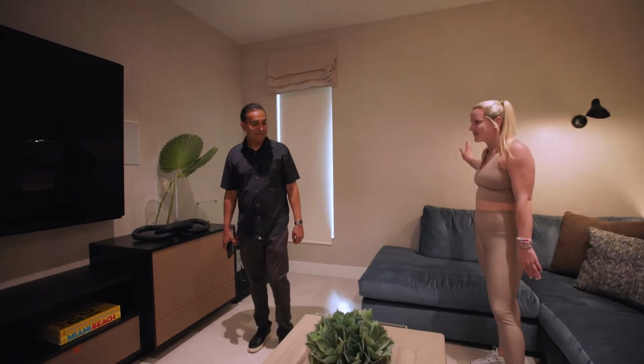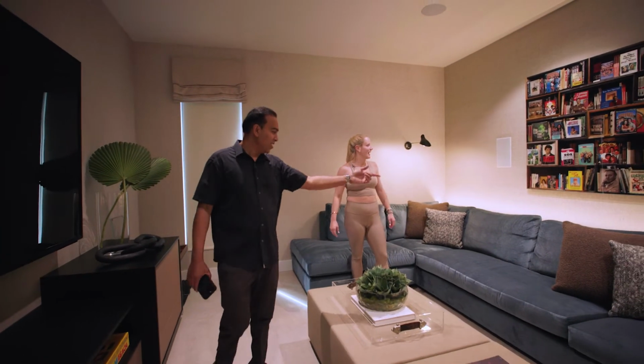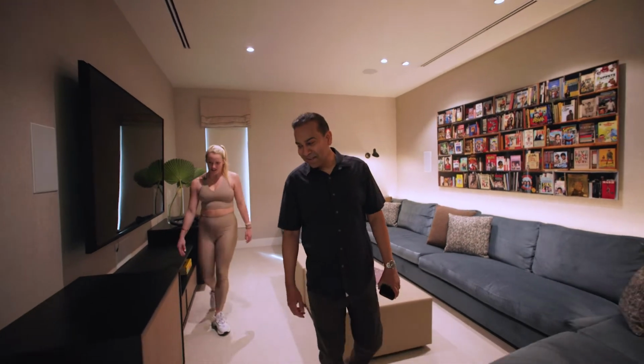You could have a whole preview party. You could probably fit 50 cars outside, and you can have like 20 here. Definitely an entertainer's home.